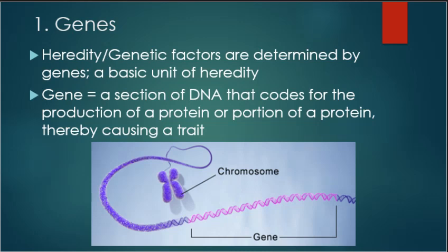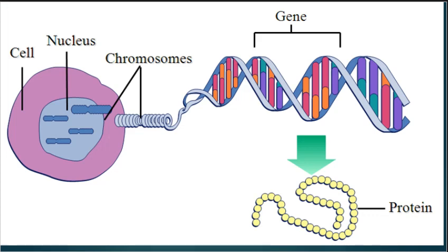I tried to write it down exactly like it is in the book so we wouldn't have any confusion. Okay, so let's take a look at a gene closer up. So here's my cell. Here's my nucleus. The DNA is in the nucleus. We knew that. Remember our big cookie we made? We know the DNA is in the nucleus.